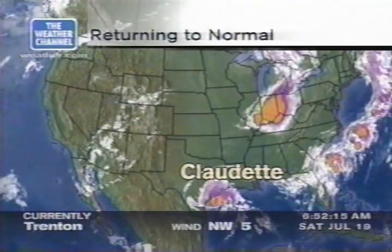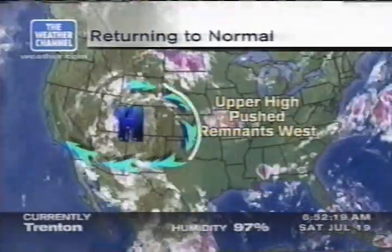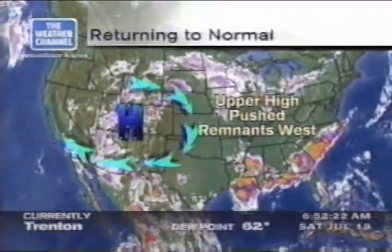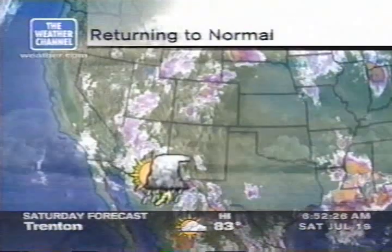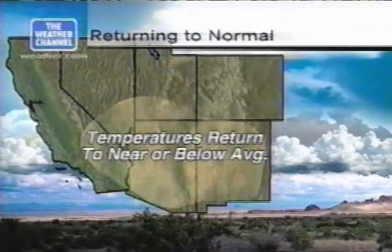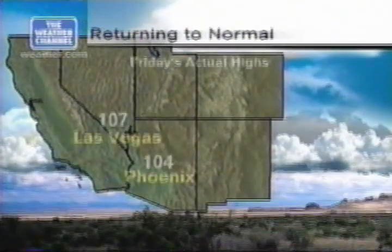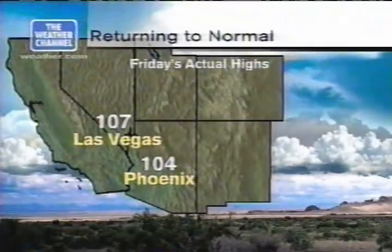And whatever happened to the remnants of Claudette? Well, basically, it got caught up in the big high across areas of the west, and the upper high pushed the remnants westward, did cause some showers and thunderstorms across areas of the southwest where we needed some much needed rain, and that did allow temperatures to return to near or below average, because we have been dealing with intense heat. Friday, we did see highs around 107 in Las Vegas, 104 in Phoenix.